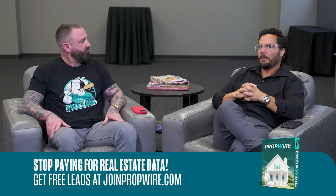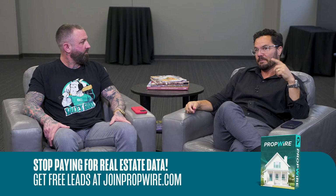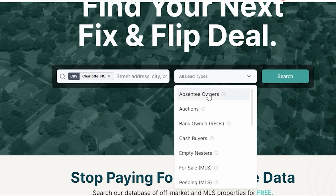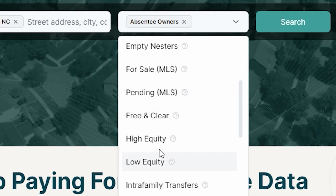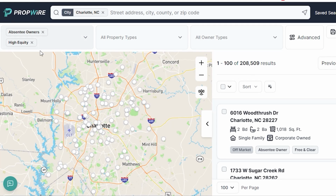So you just go to join PropWire. But right in there, when you go to lead types, you can actually stack them. Really? So you could say, show me all the absentees, but I also want to see vacant, and it'll stack vacant with absentee. Now your list is going to go from here to here, but I don't know if we've ever stacked data. Yeah, you should give it a shot because you'll get really powerful data.